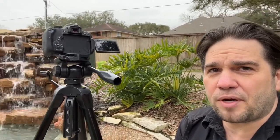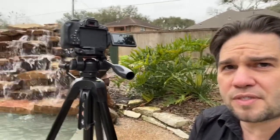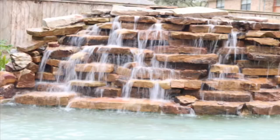All right, so the thing about long exposure photography is that you have to have a slow shutter speed. We've got everything set up here and ready to go. I'm gonna take some pictures of this waterfall. Y'all stick around.